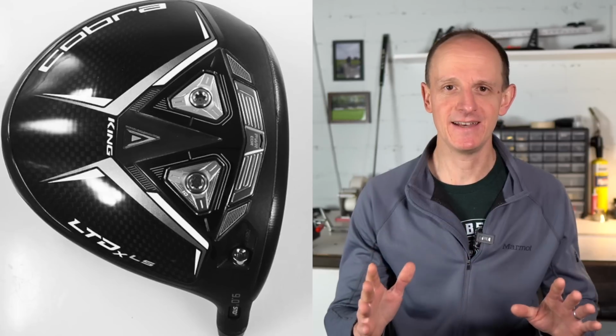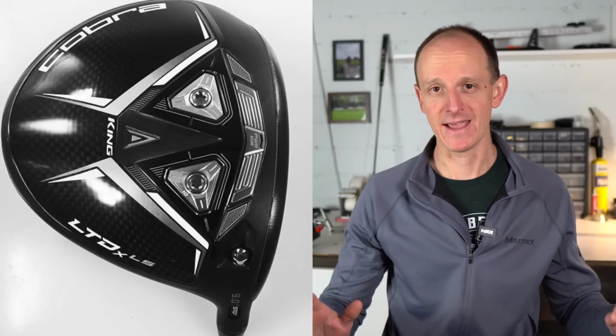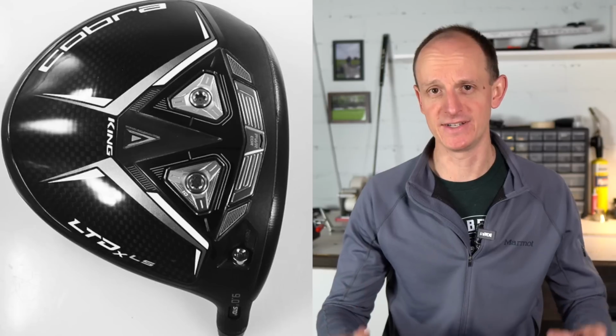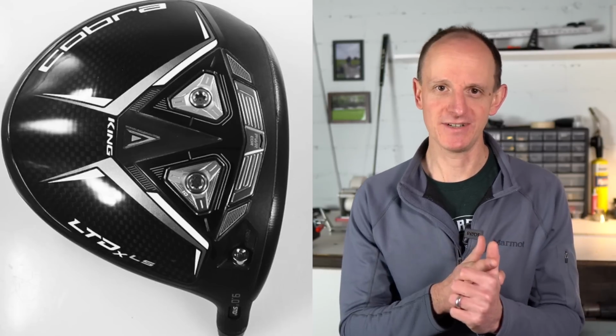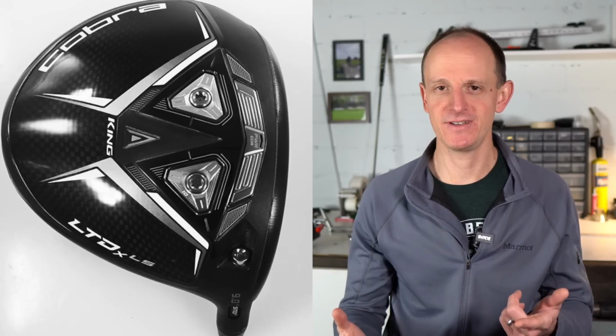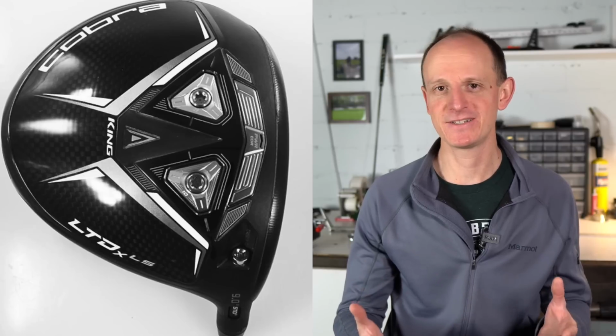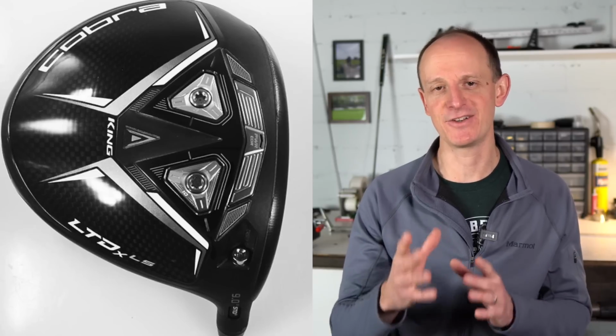Now, that being said, assume for a second that I'm completely wrong on this point, and maybe you will see a big difference. You've got your draw option, and you've got your fade option. But what happens if you just want to have a neutral option? What if you just want to hit the ball straight? That doesn't appear to be an option, at least in the standard configuration.